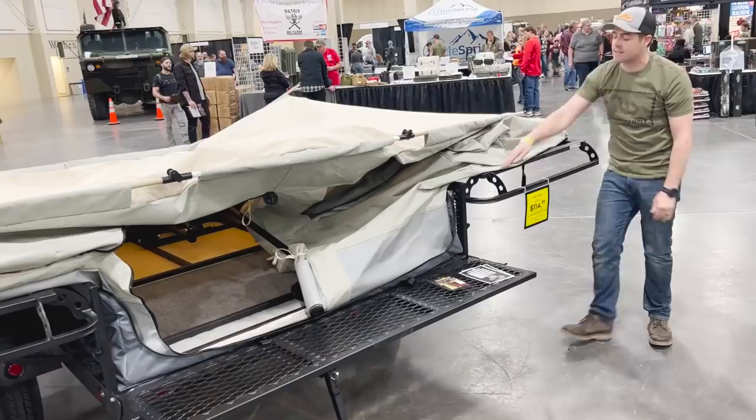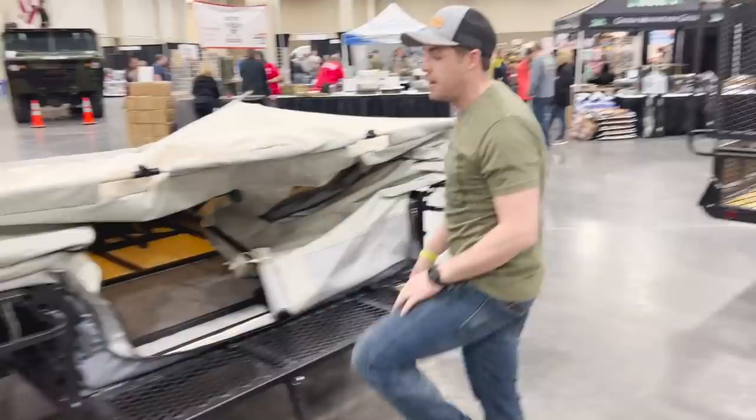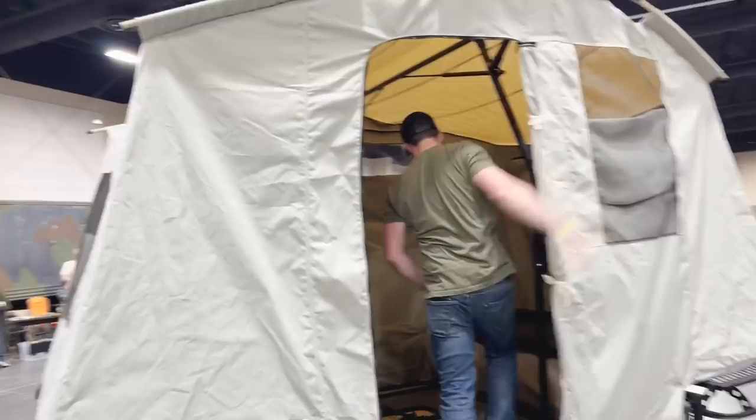Take the sides of the trailer, swing those up and over the top. That's what gives you the platform like you see over here to load your ATVs, motorcycles, camp gear, whatever you want right on top of it. To set it up, just unload whatever you have on top, unfold the trailer, unzip that tent bag, and pull forward on the tent. It's that fast, huh? Keeps it pretty simple. Wow. Well, you did all that in 50 seconds.